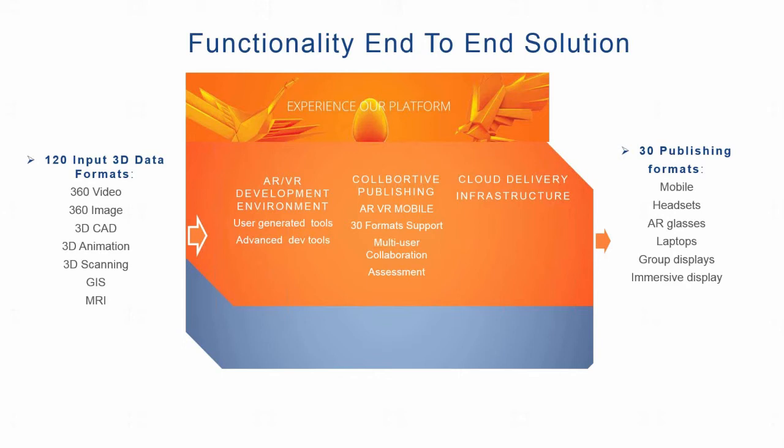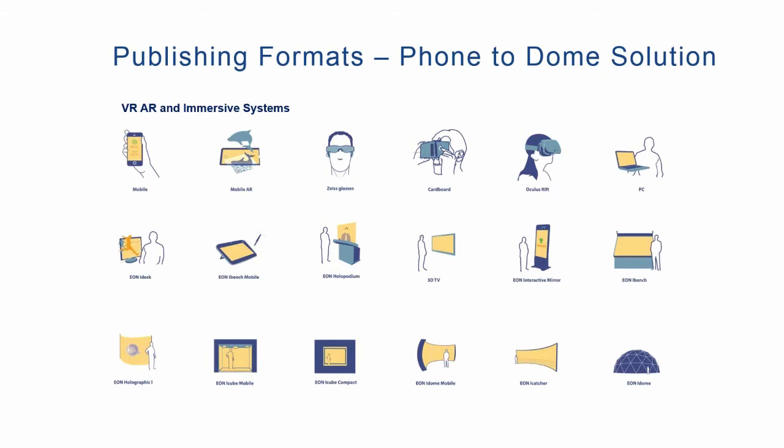You can train individually or in a multi-user environment, and you can then reach all of the big publishing formats in terms of VR devices, such as headsets from Oculus or Vive, to iCubes or AR glasses like HoloLens or ODG. And this depicts a little bit the phone to dome range of solutions.